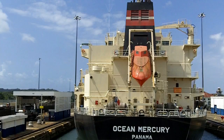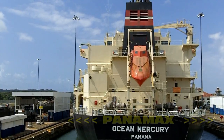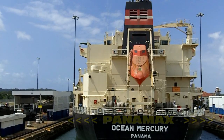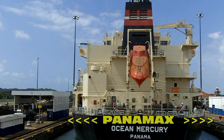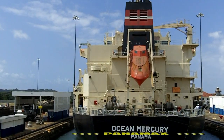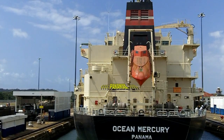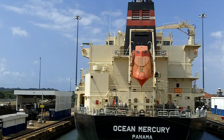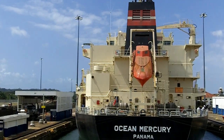Well, this one seems to be more or less a Panamax that will have 106 feet of beam. So that means that they are passing with 2 feet of clearance on each side. For a ship that big, if you move it fast, the wave that you create might throw you to the side of the wall, and you might scratch the hull of that ship on the wall. So that's why it's better to take it very slowly. Good question, good answer.